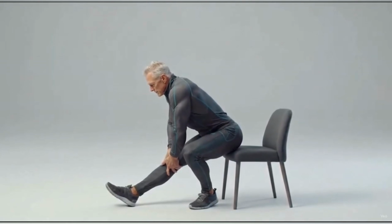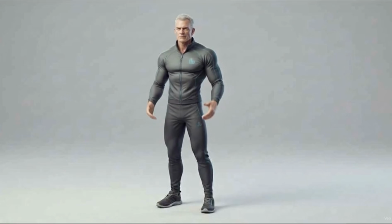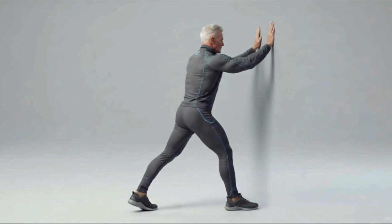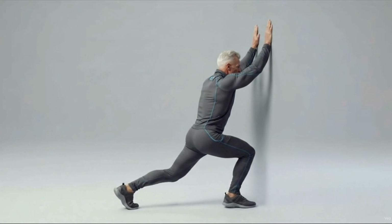Hold 30 seconds. 3. Calf stretch at the wall, hands on wall, 1 foot back with knee straight. Hold 30 seconds each side. Tight calves increase the load transmitted through the knee.